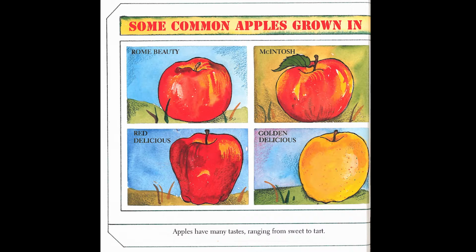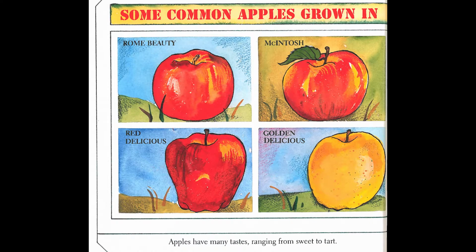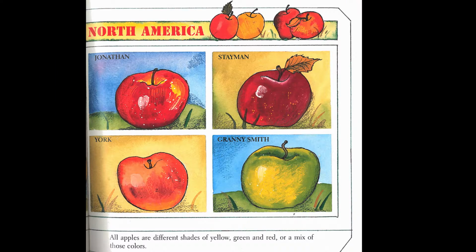Some common apples grown in North America are the Rome Beauty, Red Delicious, Macintosh, Golden Delicious, Jonathan, York, Stamen, Granny Smith. Apples have many tastes, ranging from sweet to tart. All apples are different shades of yellow, green, and red, or a mix of these colors.